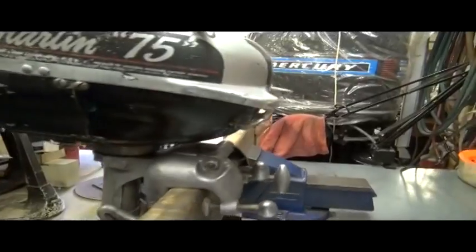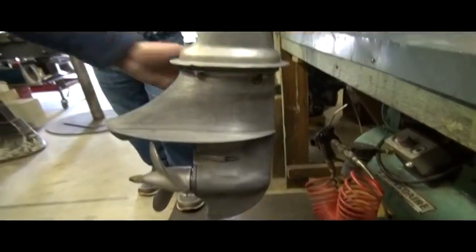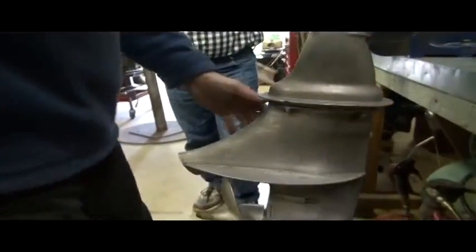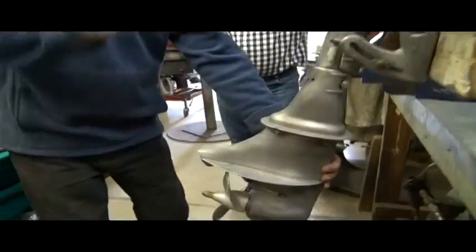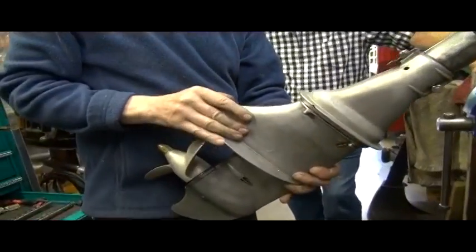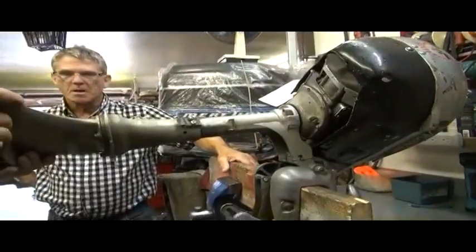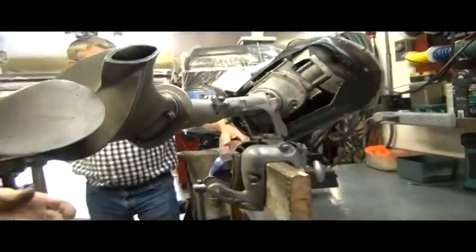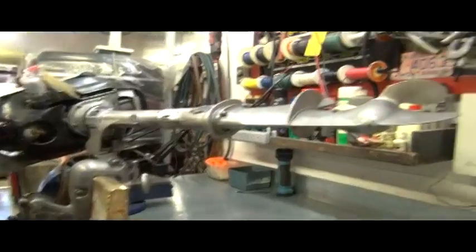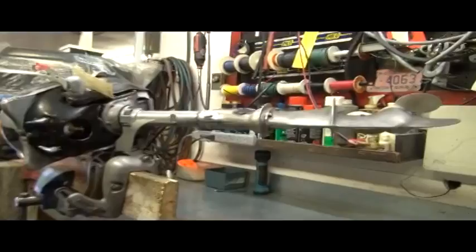But the reason I brought this over is that all these motors are kind of unique in a certain way. So anyways, you break the prop on this thing, break the shear pin, tilt it up, click this little doodah here, and it swivels into the boat. As long as you've got a spare shear pin, you're in good shape. I thought that's pretty cool. Use a nail if all else fails.